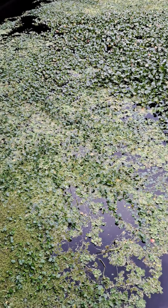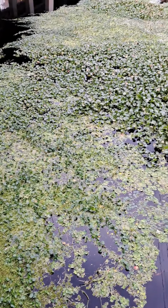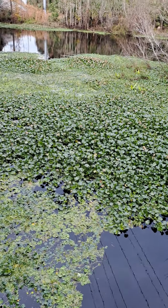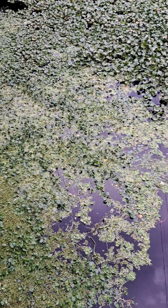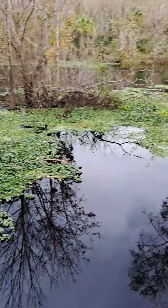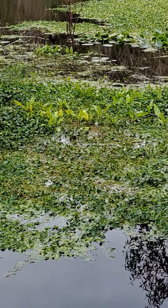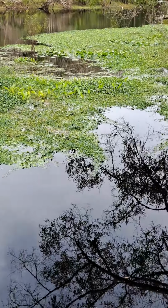It's called dollar weed when it grows on land, but actually it can grow like crazy in the water too. And it's a native. It's not a weed, unlike water hyacinth. As far as those spiky ones, I'm not too sure what those are, but I'm pretty sure they're native.